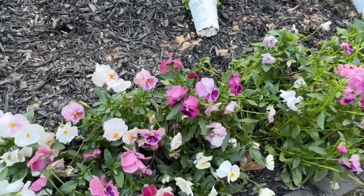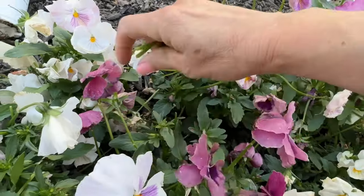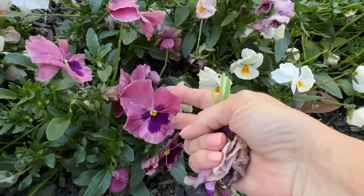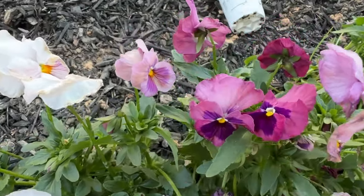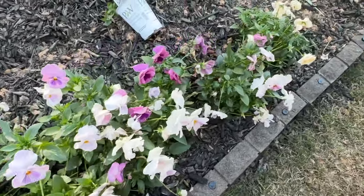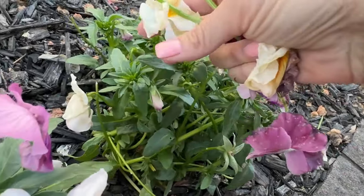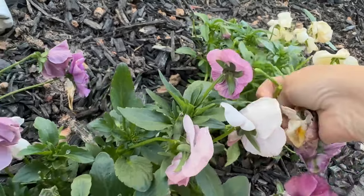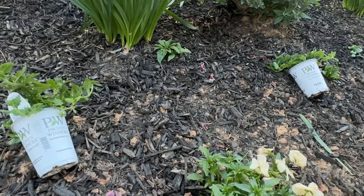Look at this. This is a different, prettier blend right here. How gorgeous. I really do need to give this area some attention. These are so pretty. Look at this right here. Gorgeous, gorgeous, gorgeous. This down here has more of a creamy color on it. Got kind of sad looking though. I have some new ones coming out. All right, so let me go grab my auger.